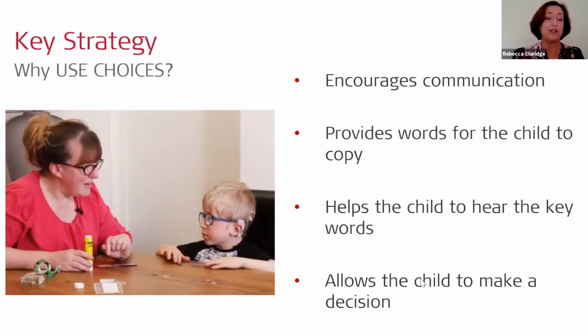So using choice is a great strategy to encourage your child to communicate using words without the pressure that comes with that kind of test type question, because they get to hear the vocabulary just before they try and say it. The other great thing about using choice questions is that it allows your child to make a decision. And when they do that, they quickly understand the power that they have in using their voice to get what they want.